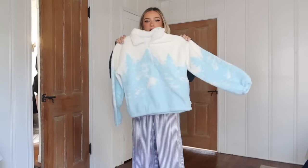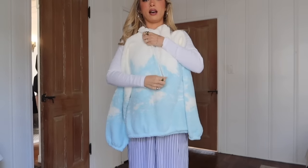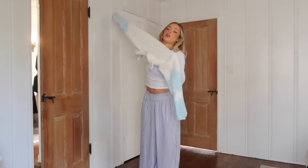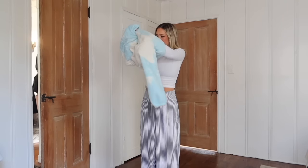So let's try on this fleece. Okay, when I saw this, I just thought it was so cool. I love a kind of artsy fleece lately. Oh, it's so soft inside. I think I got this in a medium. And the glaciers, so wintry.